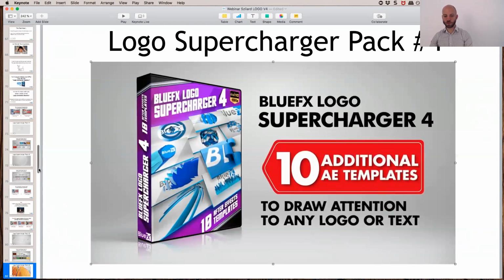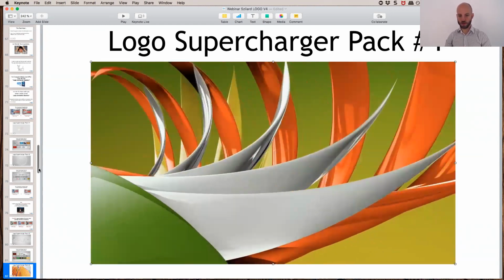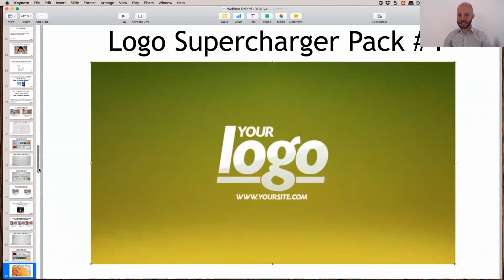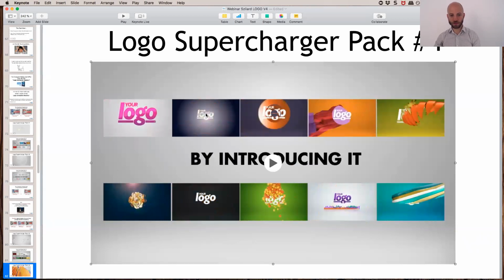So this is Logo Supercharger Pack 4. We're going to show you just a couple of templates. Look at this. And all the colors here you can change with clicks. Okay, I love this one. And this one and this one, I love this. And this one has an elegant material, like a cloth on it.